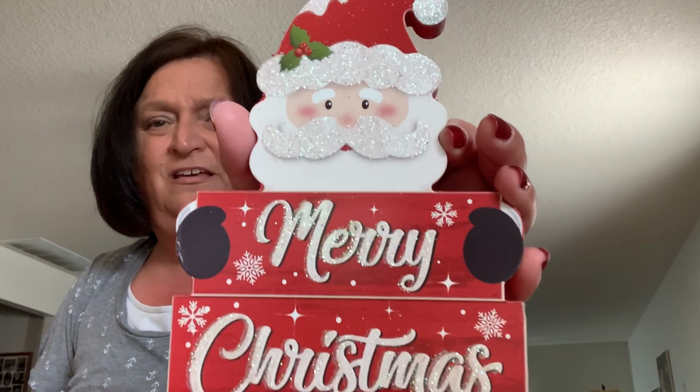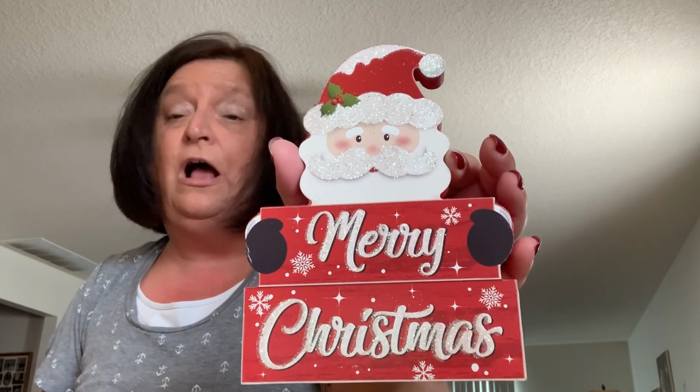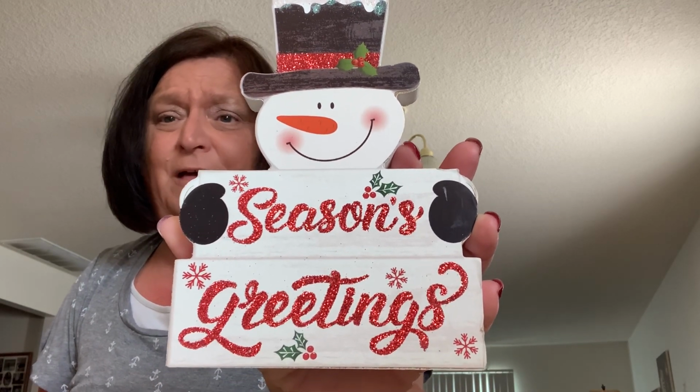And then I got these for my cubicle at Christmas. I hadn't seen these either at my Dollar Tree. But I saw these. This is Santa. It says Merry Christmas. Isn't he cute? Look at that. Isn't that adorable? Oh, the Dollar Tree is rocking it with Christmas items. I cannot believe the neat Christmas items that they have gotten in stock so far. And look at this snowman. Season's greetings. Isn't he adorable? Absolutely adorable. So I picked him up.